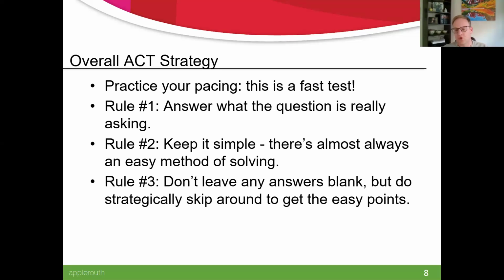Rule number one, always circle what you're solving for. Answer what the question is really asking. Don't let your brain run wild. A lot of my brightest students work too hard. On ACT, it's always simple. There's almost always an easy solution method.